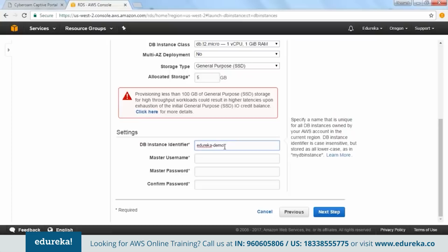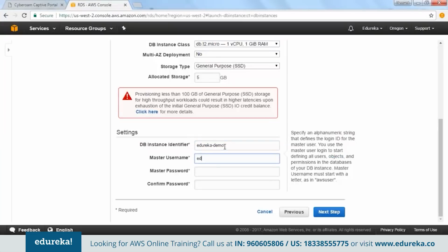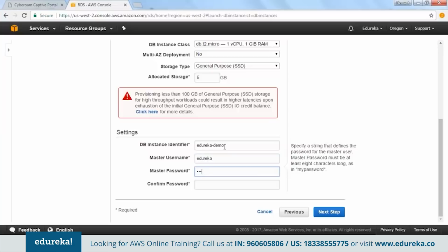All right, let's give the master username as Edureka, master password as Edureka123, and let's confirm the password again. Alright guys, let's click on the next step now.